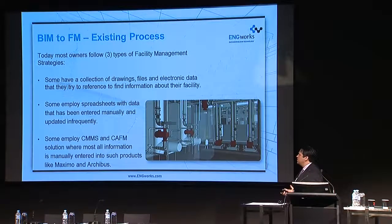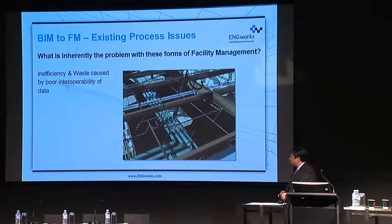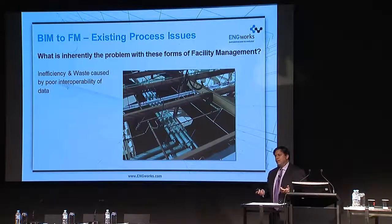I think it's important to understand that, as crazy as it sounds, the owner actually has the most to gain in the BIM process. Because for every building, about 60 to 65 cents on the dollar is going to be spent in operations and maintenance. That's a lot of money. And the waste that they have because of the data interoperability is approximately 60% too. So if we're able to bring BIM and give them data straight through, that's huge numbers.